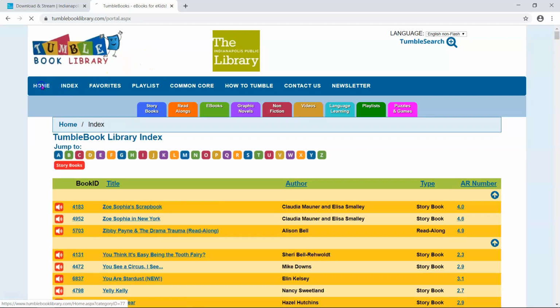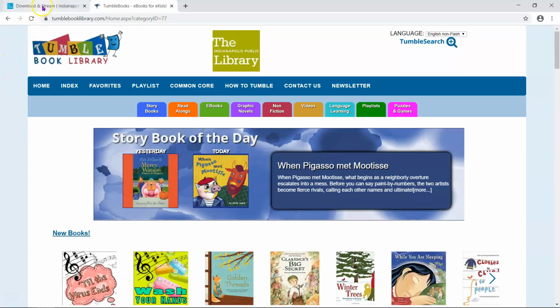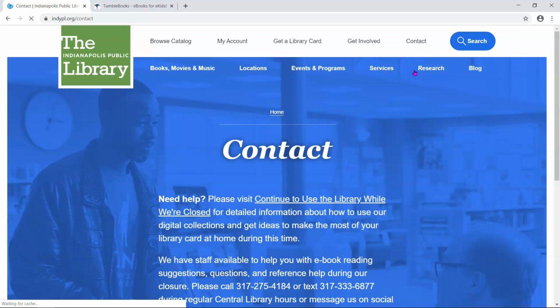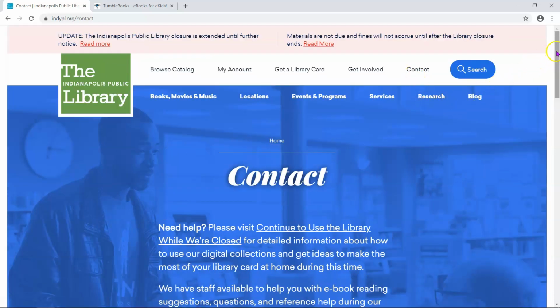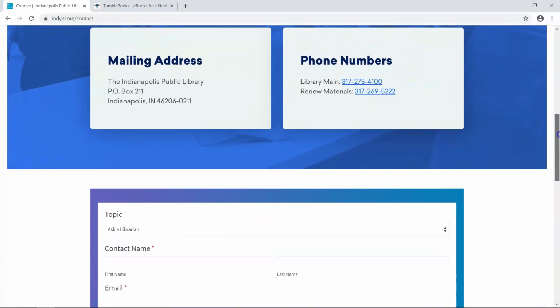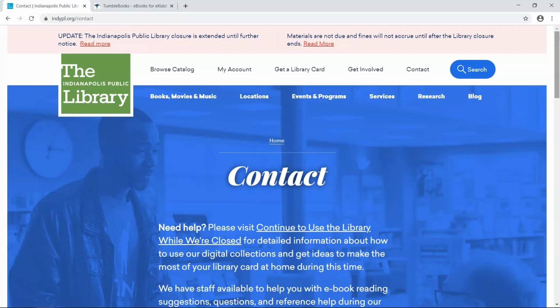And of course, if you have any other questions about TumbleBook Library, about our other e-streaming platforms, you can return to the Indianapolis Public Library page. And if we go to Contact, there are all of the different ways that you can reach us with questions, calls for recommendations, anything else that's on your mind.